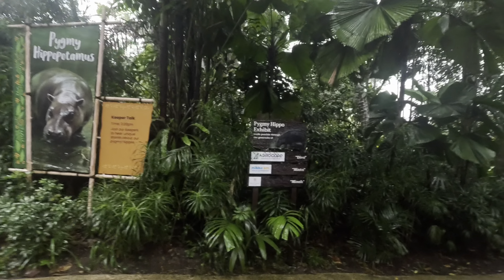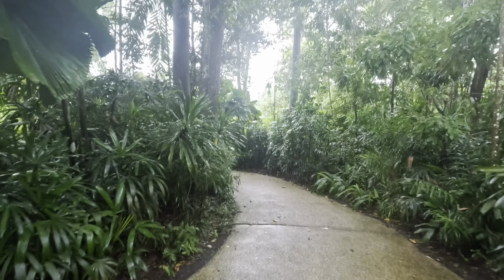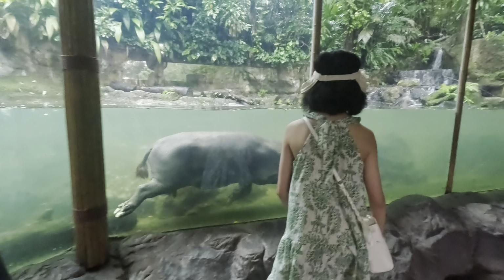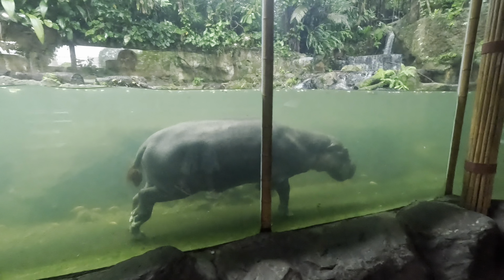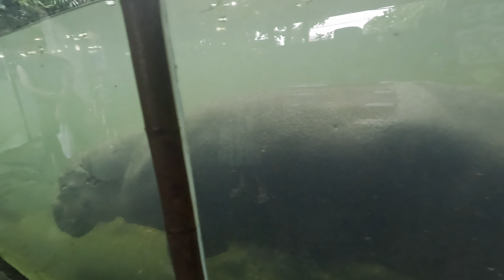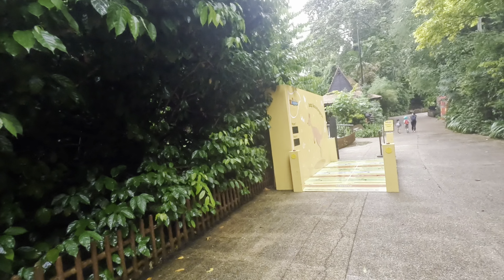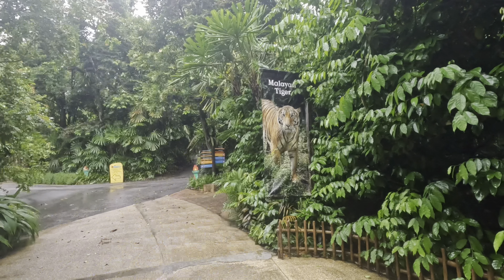Because they primarily live in the water. So let's go ahead and see here what we can find. Yeah, we have found them. Now, if I'm not mistaken, the last animal I haven't seen actually is going to be the tiger. So let's go see if we can find the Malayan tiger.